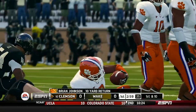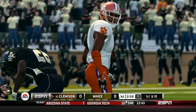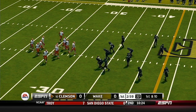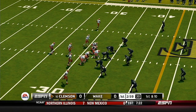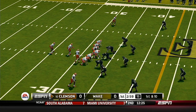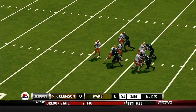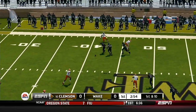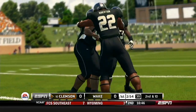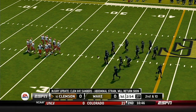That'll bring him down at the 33. The quarterback brings his troops out of the field for the first drive of the game. Fires to his tight end, nothing doing. Second down and 10 to go.